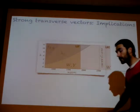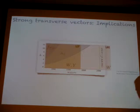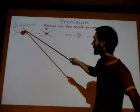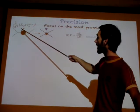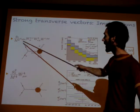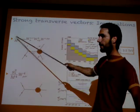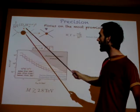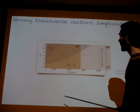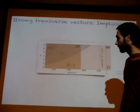So in fact, this is what precision buys you, right? I'm looking at an amplitude which is not even enhanced by the strong coupling, because basically here I don't see any strong coupling. This is just associated with the energy expansion, right? While the processes before, remember, their contribution was big, enhanced by 4 pi. Now here I'm not enhancing anything, and still, just because of the precision, I'm actually getting better constraints than these other guys. Okay.